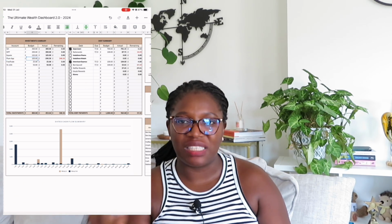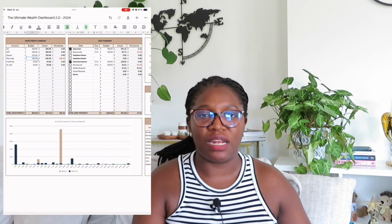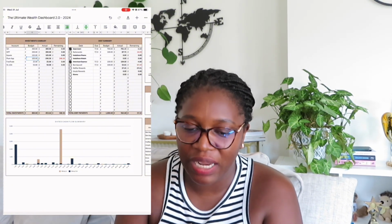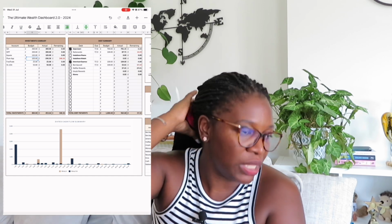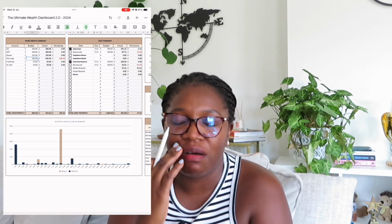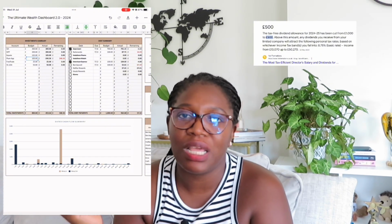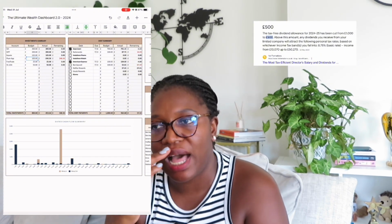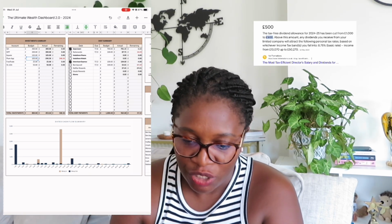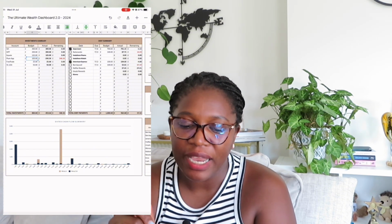Plum, I just guesstimated that I'll probably send 100, and this is where I actually ended up selling some of my shares with Plum. That's a general investment account. I know the allowance has gone down starting this financial year in April, so I'm trying to make sure that if I sell anything in my general investment account, it's under the allowance limit. So the allowance limit is now £500, so what I took out is definitely under £500, which is fine.